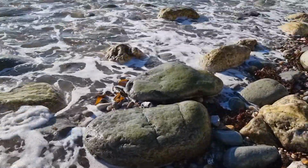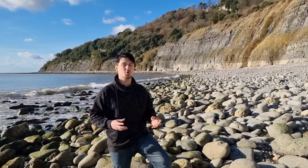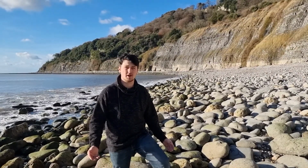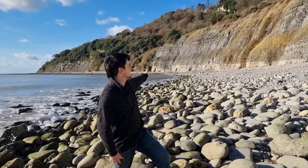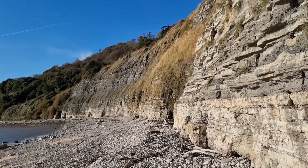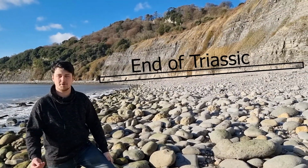Now this part of the Jurassic Coast is very special because we can tell a very important story and also see a very important part of the Jurassic Coast story. And what that is, is the white rocks to the right of me behind there as it goes off to the right and fades into the bottom of the cliff there. And those white rocks symbolise the end of the Triassic period.